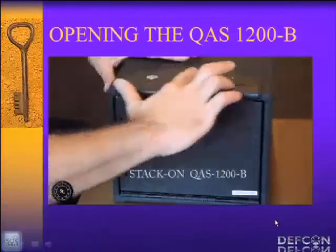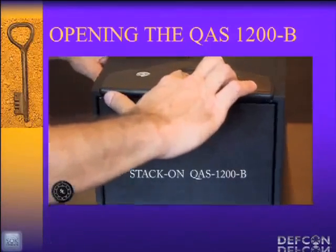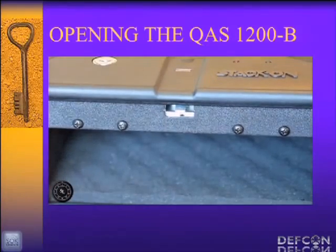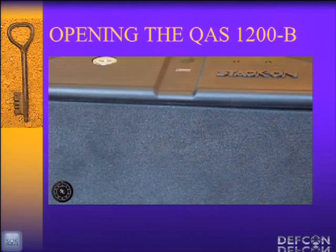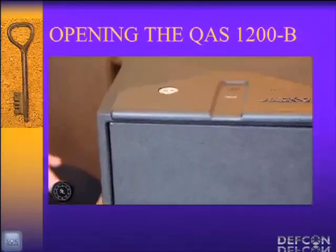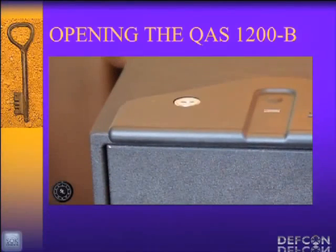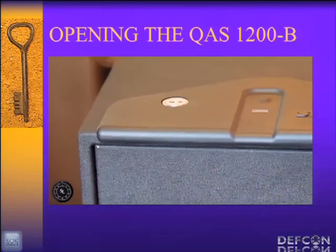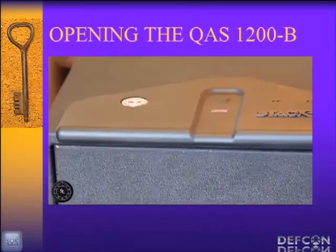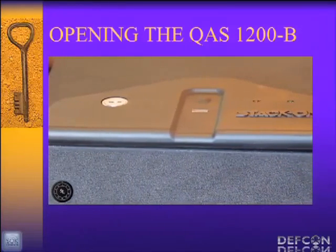This next demonstration is the QAS 1200B. It's also a biometric. It's called, aptly, a quick access safe with biometric lock. Very true. Quick access safe, yeah. This is another failure of engineering. This is a little better design, however. It's got a Chicago lock, which is a lot better than the other safes that we've looked at. It's a little tougher to open. And this has got a fingerprint reader, much like all the laptops use.